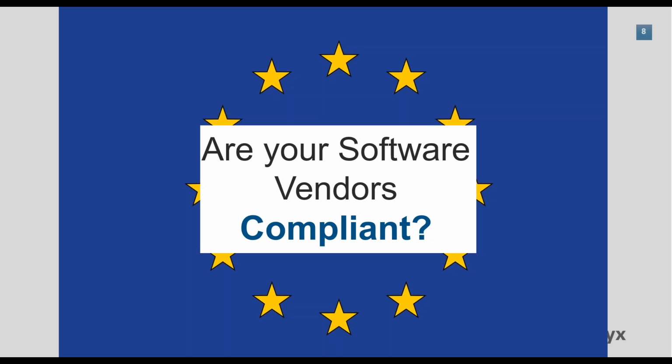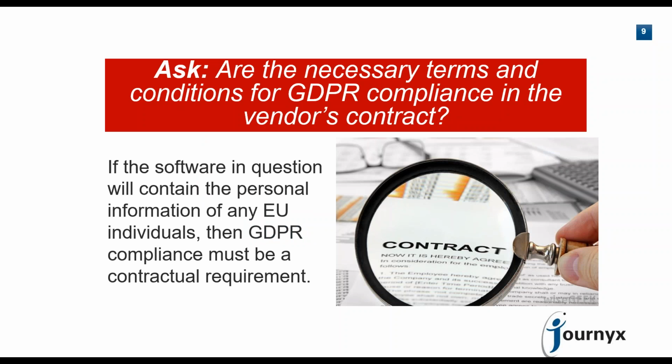So with that in mind, let's talk about how you might approach the question of whether your software vendors, current vendors or ones that you seek to hire in the future, are compliant with GDPR. The first thing to ask, and the most important, is, are the necessary terms and conditions for GDPR compliance in the vendor's contract? GDPR mandates that the contract between the parties contain many terms and conditions set out in the regulation that constitute compliance with GDPR.